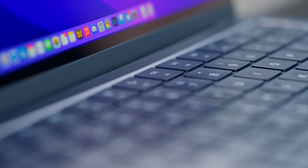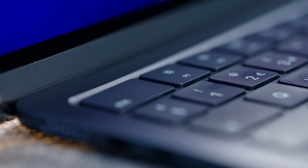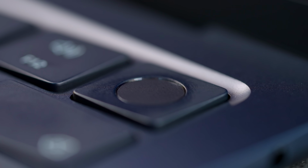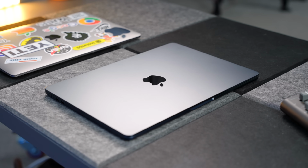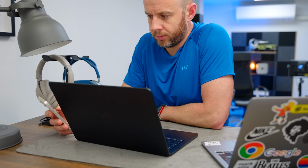There are obviously other design changes, so we now get the full height function row keys at the top and a full-sized Touch ID key, along with things like MagSafe. And it's these smaller changes that actually make it feel like such a completely different device to the outgoing M1 MacBook Air. Now this is the Midnight version, which is basically a very dark blue, but it looks black.